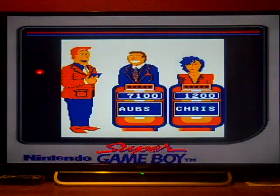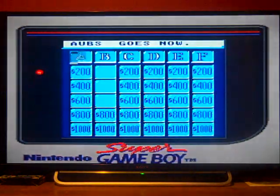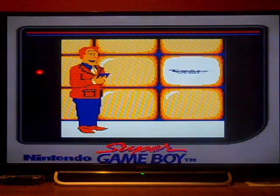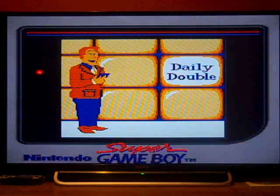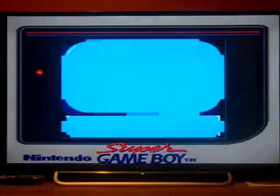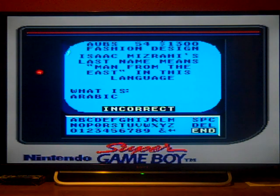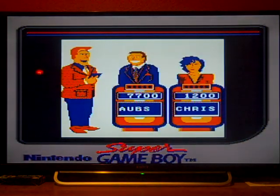Fashion Design for 800. Daily Double. 1300, I guess. Isaac Mizrahi's last name means man from the east in this language. What is Arabic? Hebrew. Oh well.